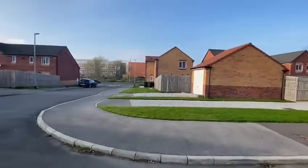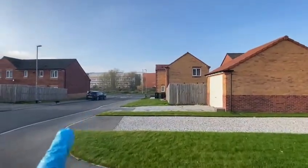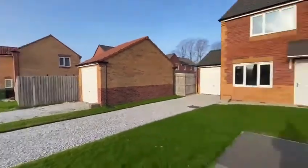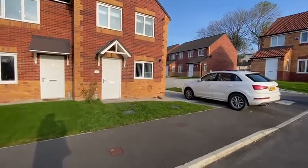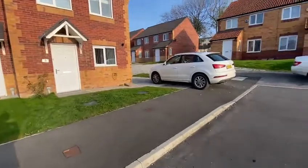So I'm here at a property in Leeds. Over there is a high school. I don't know the rating of the school. This property is up for £165,000, and I think it will achieve around £750 to £755 per calendar month.